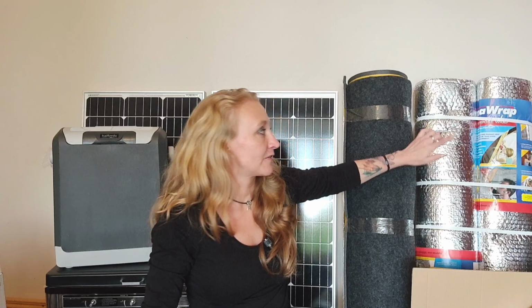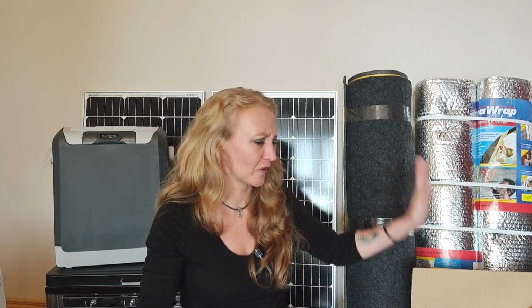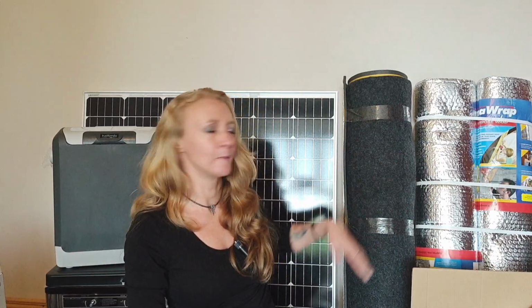This is classed as Thermowrap. I think its R value for insulation is not even 1, because it has to be layered in a certain way, and your insulation has to have a bit of an air gap. You put it on, you do all the rest. In that sink that I've just put off to the side there is my foil tape for sealing all that up. We won't go into too much information on that, that's boring.